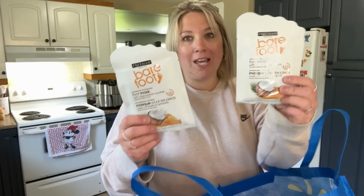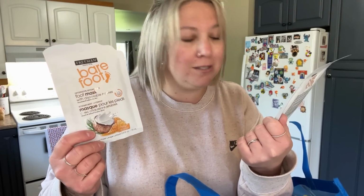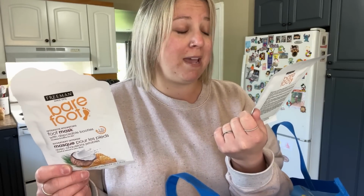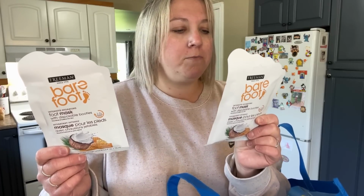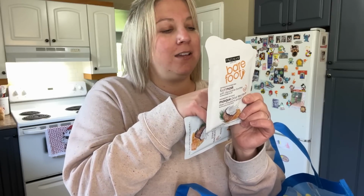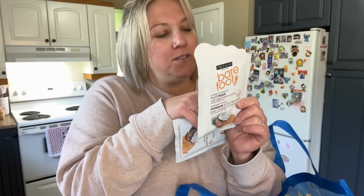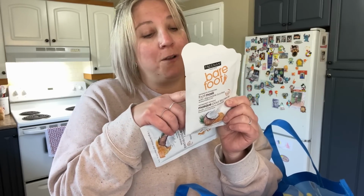Speaking of feet, I got these, never tried them before, gonna try them. Barefoot foot mask with disposable booties. I am supposed to use them once to twice, pass them in. Nope, that's not gonna happen, but I will try them every once in a while. Put disposable booties on clean and dry feet. Securely close the booties at the ankle for a snug fit. Leave on for 20 to 30 minutes. Remove booties and gently massage treatment into feet. Remove excess product with a towel. Avoid walking while wearing the foot mask. No shit.